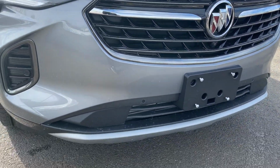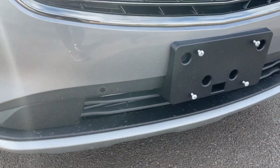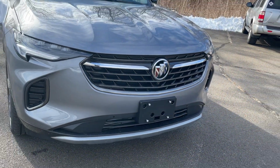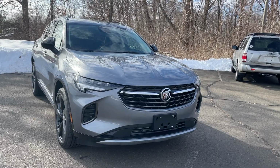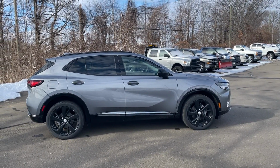In the bottom, there's going to be some flat black, a gray all the way in the bottom, and some sensors. And there's an opening for air. But overall, this SUV looks really good here in the front. But let's go ahead and move to the side, and I'll show you the side view of this Buick Envision. Here is the side view of this Envision, and honestly it looks amazing.